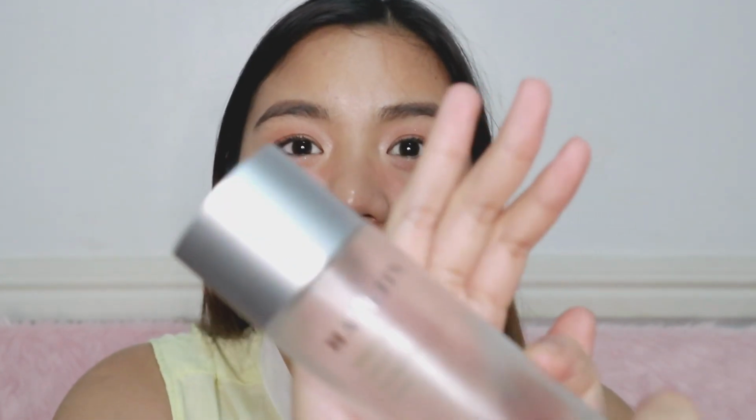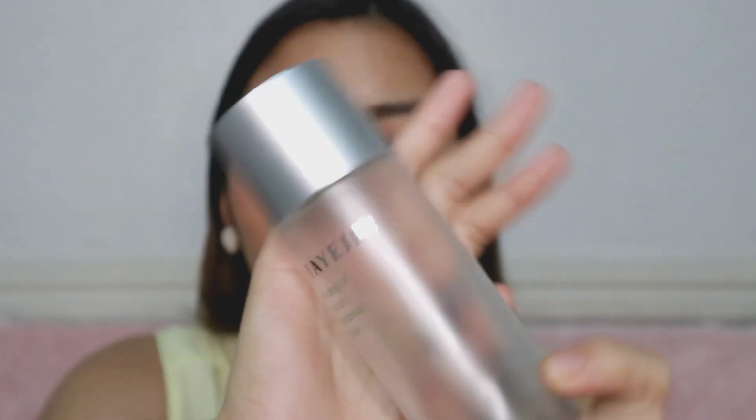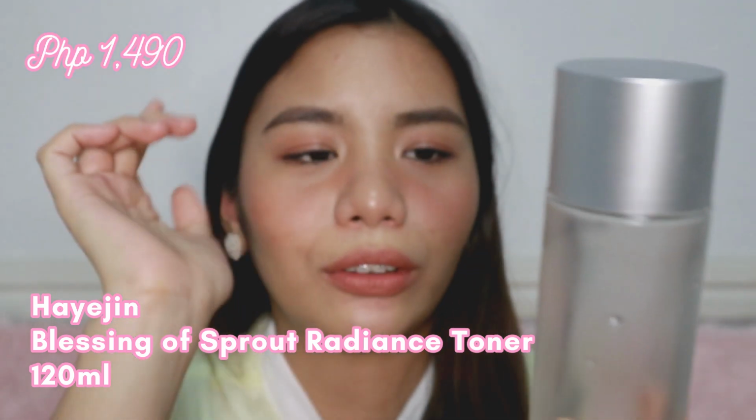Lastly is a new Korean brand which is the Hayejin toner. So, ito yung Blessing of Sprout Radiance toner. Kasi hindi ko pa nga napopost yung review ko dito. Pero ang ganda nito guys, ginagamit namin ng mommy ko to. This is a luxury brand, kaya mahal talaga yung kanilang products. Pero ang ganda nito guys, simula nung ginamit namin to ni mommy, mas naging supple yung skin namin. Yun ang una namin napansin.